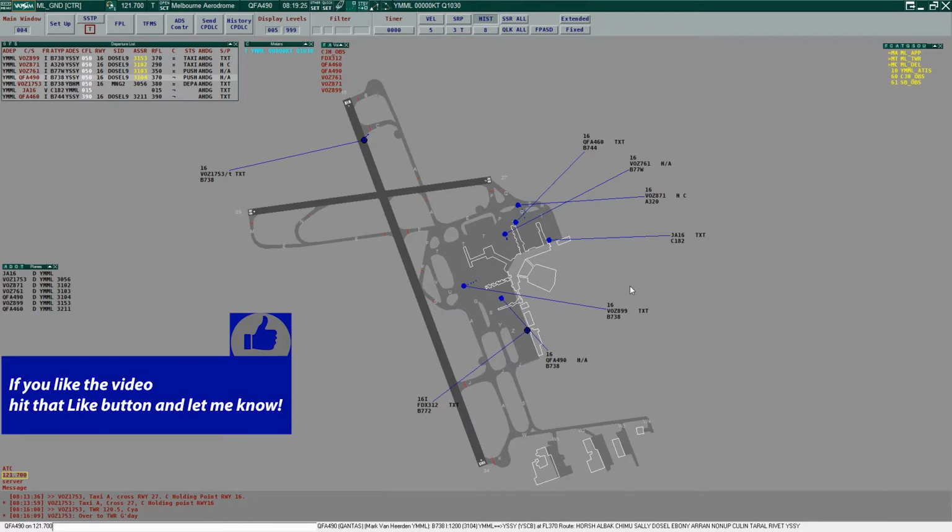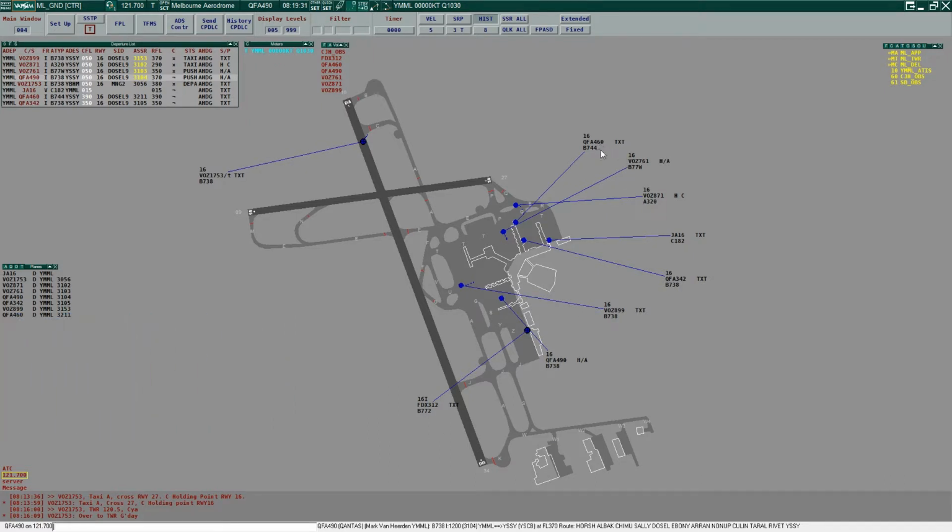And Melbourne ground, go again, Qantas 460, Charlie 11, request pushback. Qantas 460, push and start is approved. Push and start approved, Qantas 460.